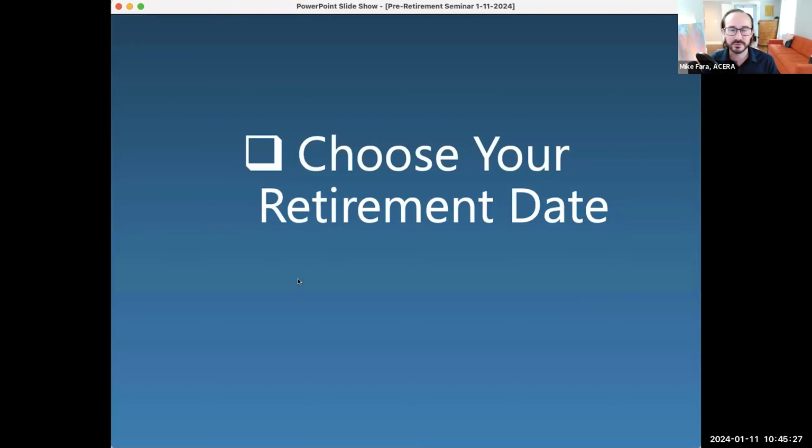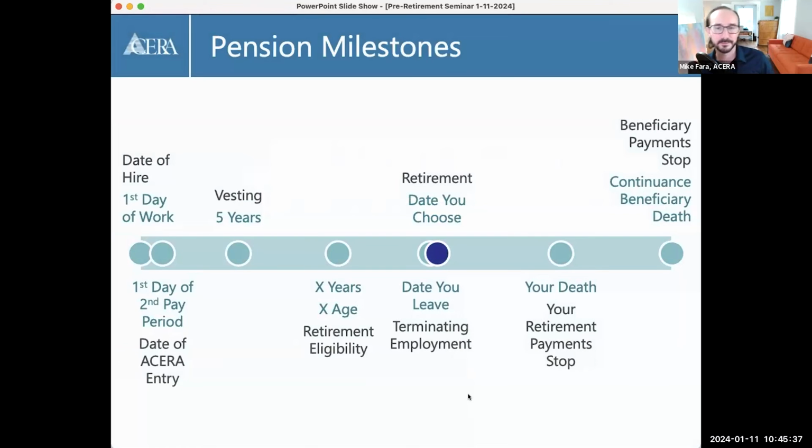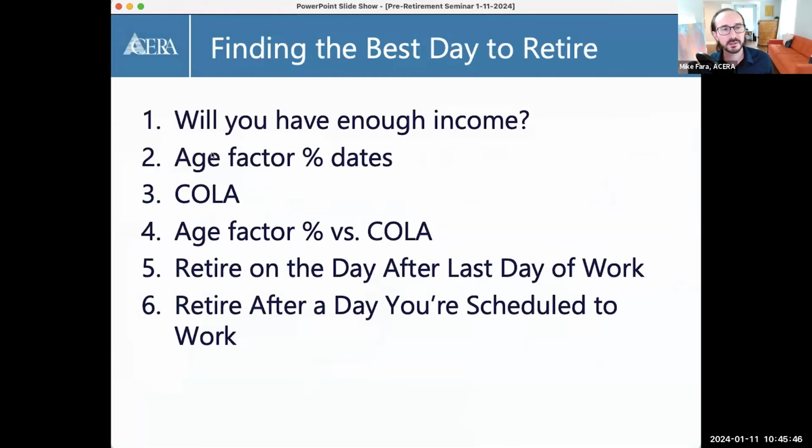Let's talk about choosing your retirement date. This is a pretty important topic because you're going to choose your retirement date. Nobody's going to choose it for you. You tell us when you're going to retire. And again, on the pension milestones chart, it's this date. We're going to talk about 6 different things in terms of choosing your retirement date. And I'll talk about each one of these in detail. So let me just do each one at a time.